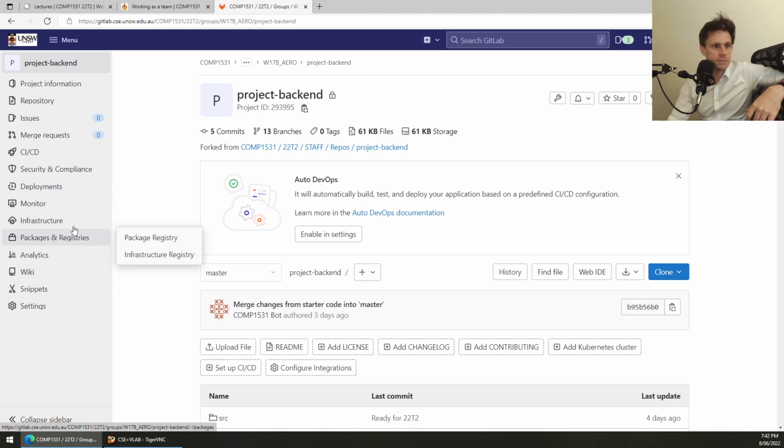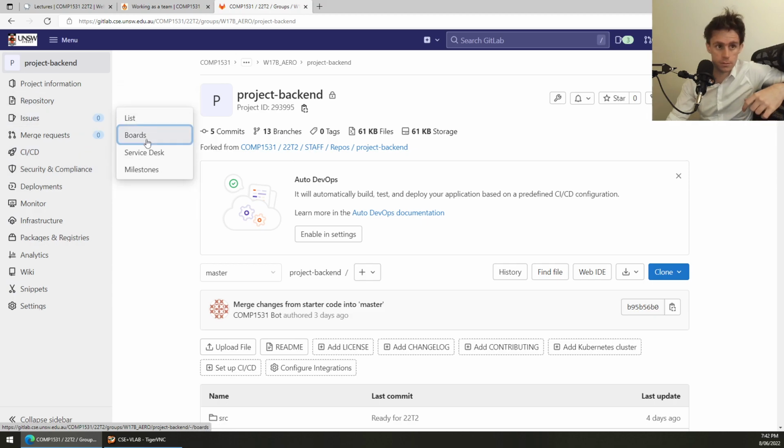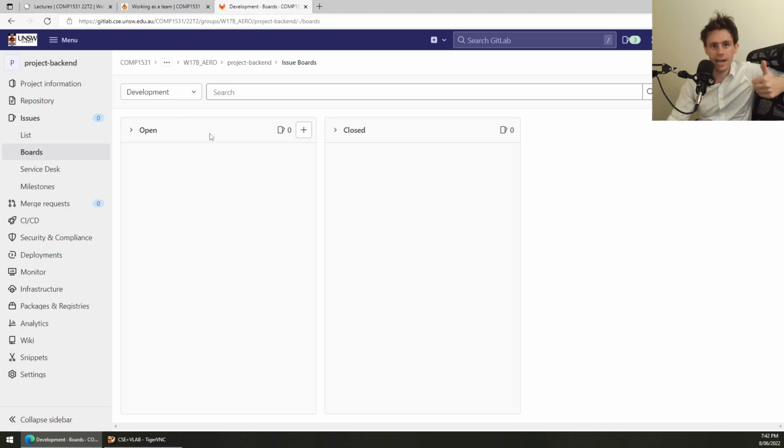So GitLab's changed its UI, so I'm looking for it. Issues? Okay, so in issues boards on GitLab, yay, they haven't done anything. So W17B Aero is actually in their lab right now. So hi, W17B Aero. Nice to have you here.